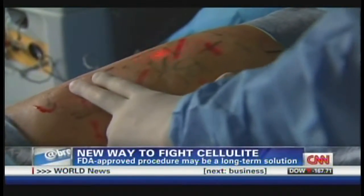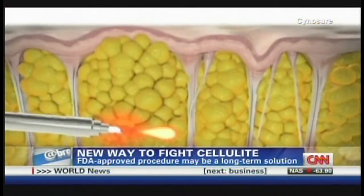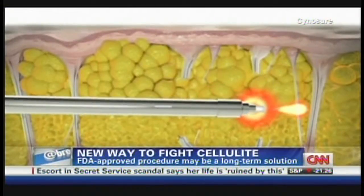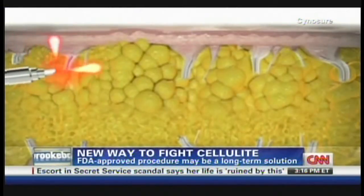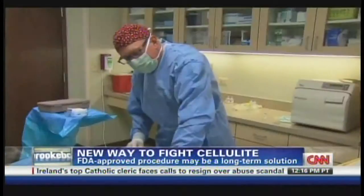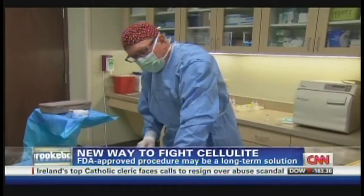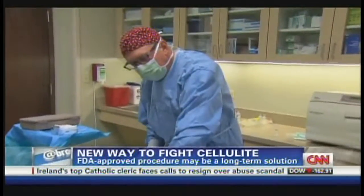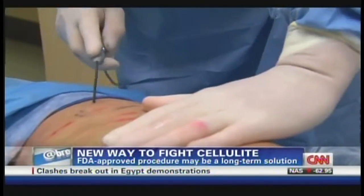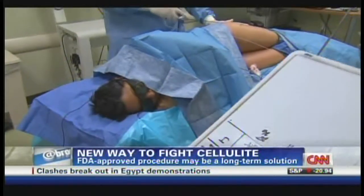Here's what Cellulaze looks like from the inside. First, the laser goes in and melts the fat cells that cause bulges. Next, it cuts and vaporizes those fibers under your skin which cause the dimples. And then the laser heats the skin, which the company says allows new collagen to form. This is not something that happens overnight. It's a dynamic process. We get people who want the quick fix, and we can't deliver that. It can take about 3 months after the procedure to see the full results. But it's too soon to say just how long these results will last.